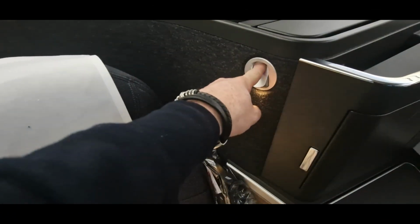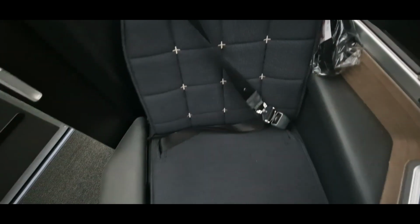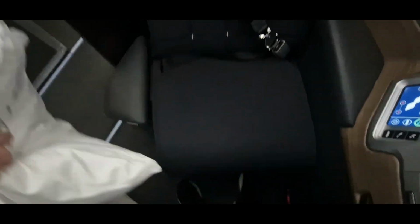There's a handy reading light, and you'll also notice that the seatbelt is more of a harness that is needed for takeoff and landing. Otherwise, only the lower belt needs to be used during the flight.